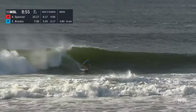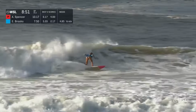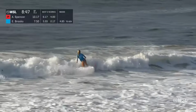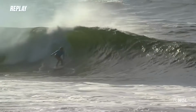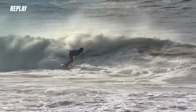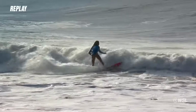Deep, E. Brooks loads up on the attack. Nice hit there. Has enough speed to find the open face again. Just a cut down to set up a third little turn. She had to bail out when she was paddling out here. Let's have a look at the replay. Ooh. That's a nice first turn, really critical. Drops out of the lip. A slash, cut down, and then a foam hit to finish off.